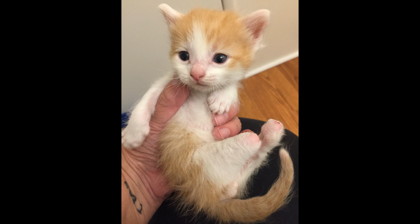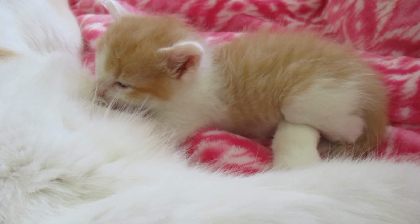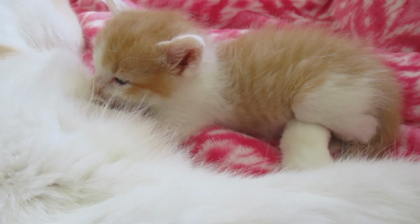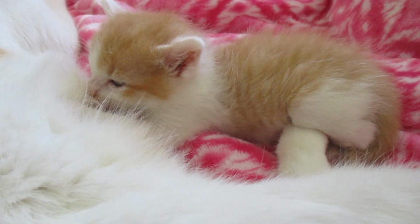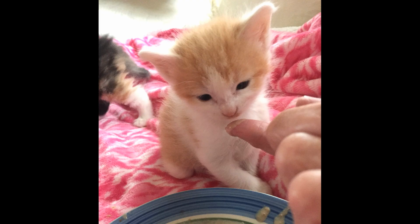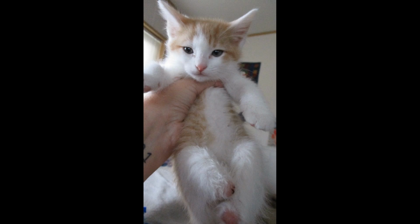If you remember, when he first arrived in my home, he weighed a mere 9 ounces, while the rest of his siblings were closer to a pound. We had his mama here with us, so we made sure we gave him plenty of time with her to help him gain some of that weight. We also started him on gruel. That was the kitten meal replacer, canned cat food, and jarred baby food mixture. It took him a while of eating off my finger to finally get him going. He's become quite the eater, and just look at his weight now.